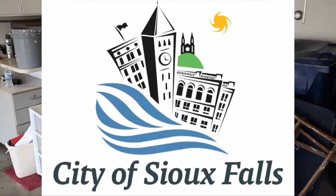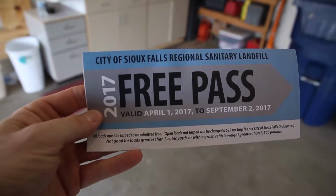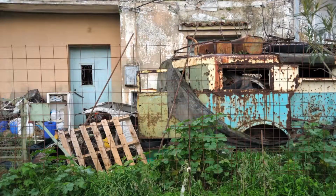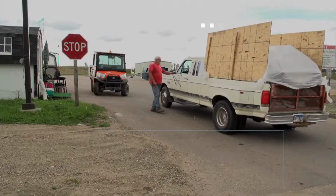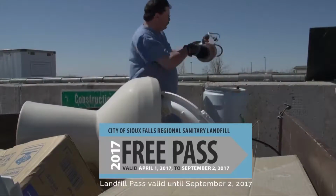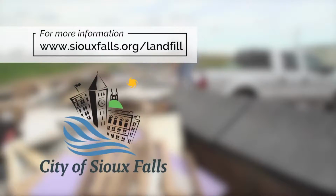The City of Sioux Falls has a powerful way you can turn this into this. The free sanitary landfill pass can help you get rid of clutter, improve the look of your home, reduce areas that mosquitoes breed in your yard, and help the environment. Load up your stuff, grab your free pass, tarp your load, and bring it to the landfill. It's that easy. Brought to you by the City of Sioux Falls Sanitary Landfill.